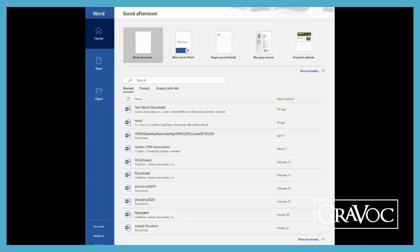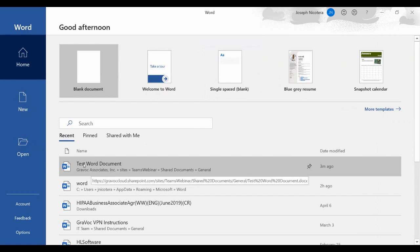So I'm going to open up Microsoft Word and then bring it over to the screen here. Hopefully the screen will get bigger so you can see. And here is the document that we were working on.